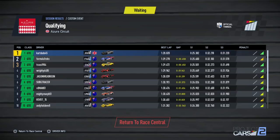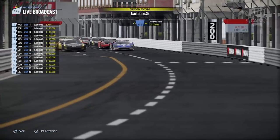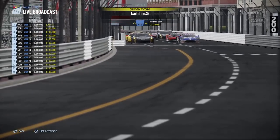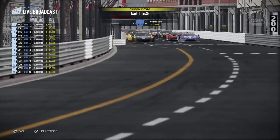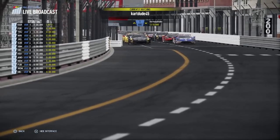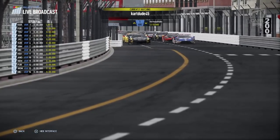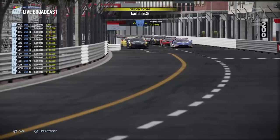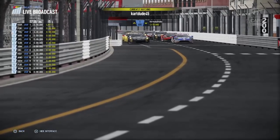That's right, pole position, a 128.820 ahead of Formula One Rocks in P2. The usual suspects up here, Truss in P3, ahead of Ridey and Jason Wilkinson there, 4th and 5th respectively in Team Victoria Better Racing. And it is Sub GT in P6, V8 Man in P7, and then Mighty Murph. We can't separate these two, can we? Mighty Murph in P8 ahead of HSV in P9, Andy in P10, Nemo in P11 ahead of Fubbles in P12, Womp in P13, and Mickey, you're so fine in P14.